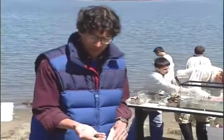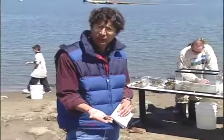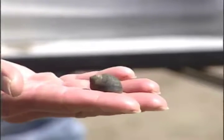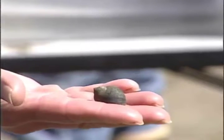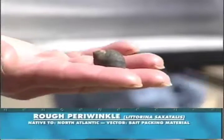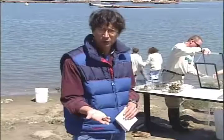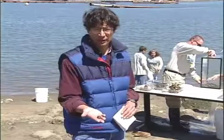One of the kids here visiting, scouring the shoreline, has just found a littorine snail, a periwinkle, that's from the Atlantic coast. And this is a species that is not established here in San Francisco Bay, although we found several hundred in the South Bay. This is a species that could have come in with bait packing material that we saw earlier. Also, you can buy this as live food in the markets. We don't know how this one came, but they do show up occasionally. So the door is still open, the pathway is still open for species like this to come in. First record for this site, we believe.